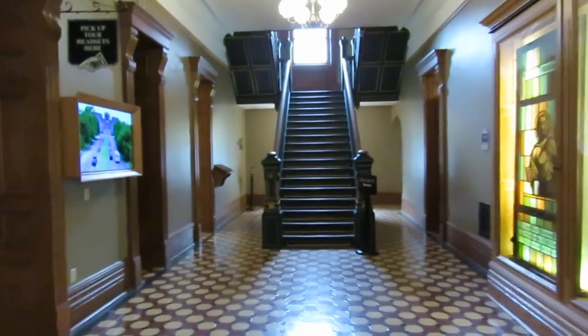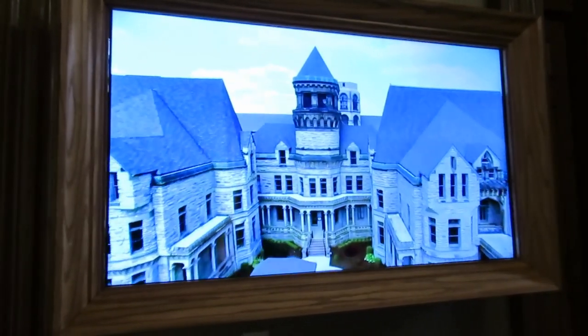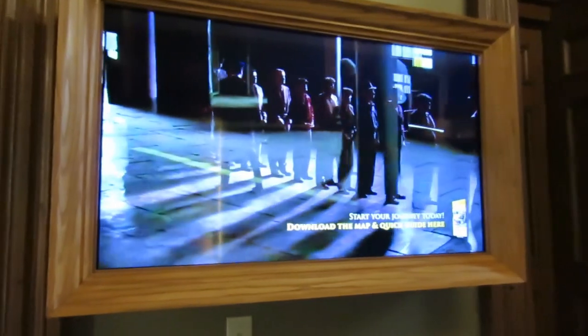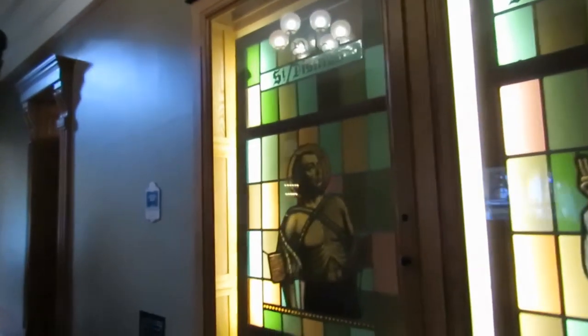There's the warden from the Shawshank Redemption. This is an inmate-made altarpiece. Talking about the religious accommodations. And some stained glass.